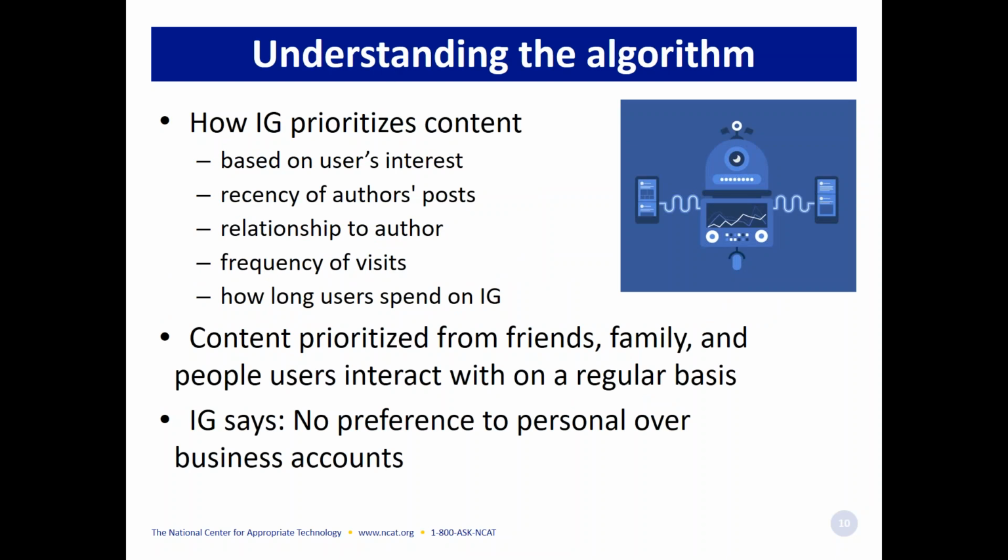So understanding the algorithm, every social media platform has a slightly different algorithm. For Instagram, the algorithm prioritizes what users see, based on previous interest. So if they interact with your posts on a regular basis, they're more likely to see it. So, a tip in that regard is to post content that's going to solicit comments from your readers. So maybe asking questions, asking for feedback, or at least posting a post that's going to get an emotional response and people are going to want to comment on that.